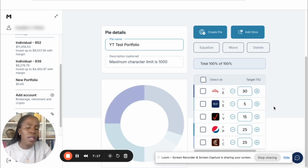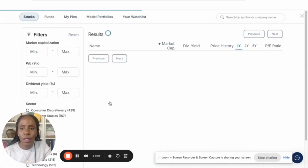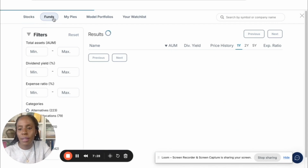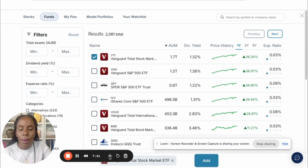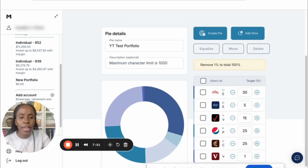So let's say I want to add some more to this. I can click on add slice, and then I can look for more stocks. This time, maybe I want to add a fund because I'm saying, you know what, this is not diversified at all. I'm just picking 5 stocks. That's not enough. So I want to do Vanguard Total Stock Market. I can just click on Vanguard Total Stock Market, and then it's here at the bottom, and I can click on add. And now it automatically gave a weight of 1% to this fund.